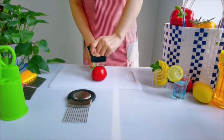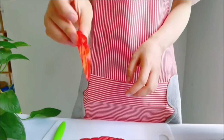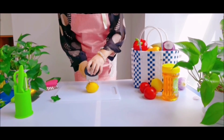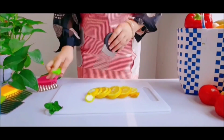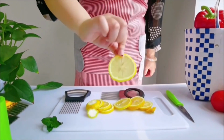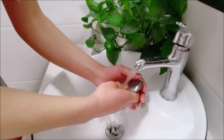Introducing the stainless steel kitchen tool, an all-in-one slicer priced at $10. With safety materials and durable design, it offers versatile slicing options. Austenitic stainless steel needles ensure safe and healthy use. The stainless steel soap removes odors effectively. Simple to use and easy to clean. Upgrade your kitchen with this efficient tool.